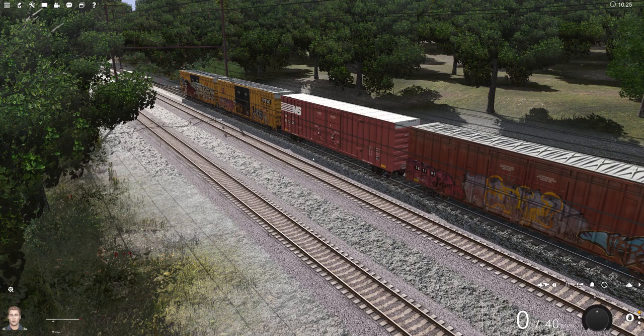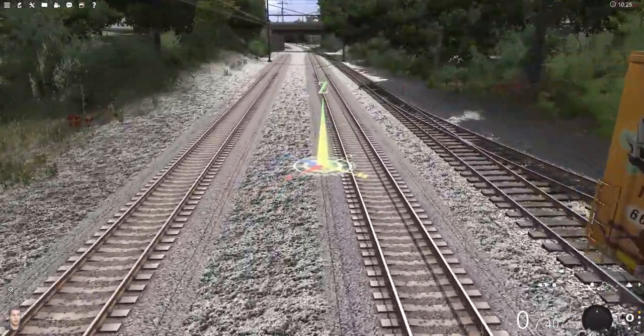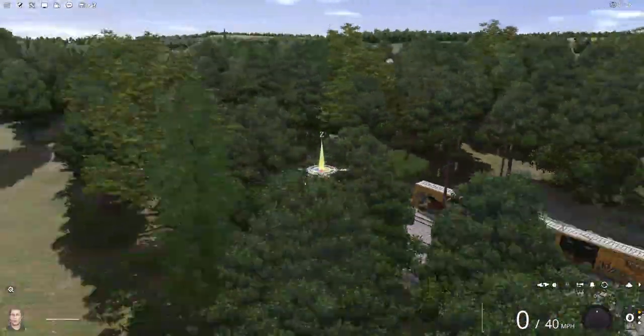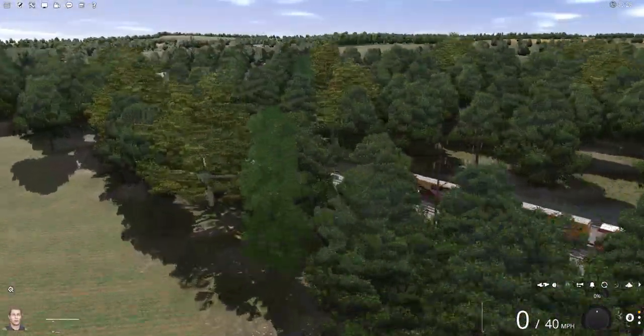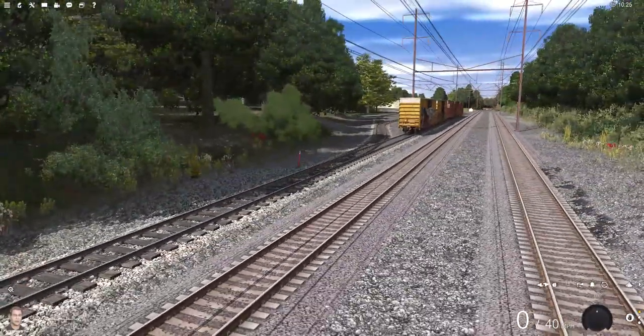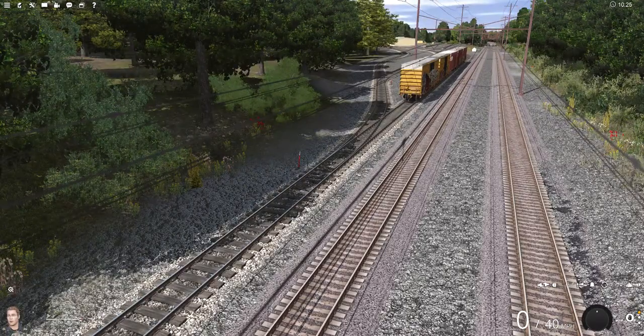If you're not familiar with the logistics of Strasburg, basically NS would come drop off cars. The cars would be taken all the way up the line to Strasburg, somewhere up there, where they would be filled or emptied onto a truck, and then the empty cars would come back here and sit here and wait for NS to come and pick them up.